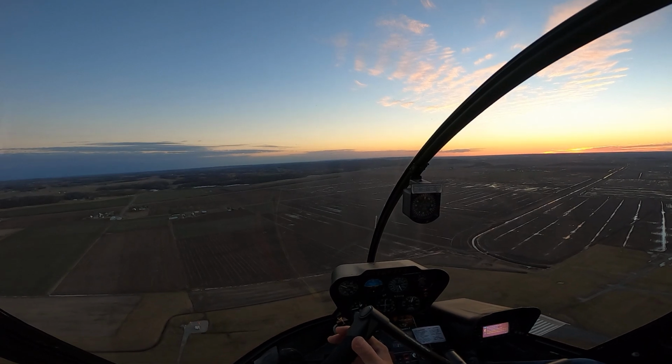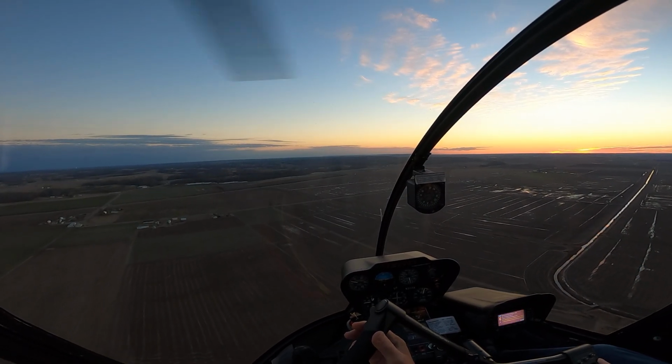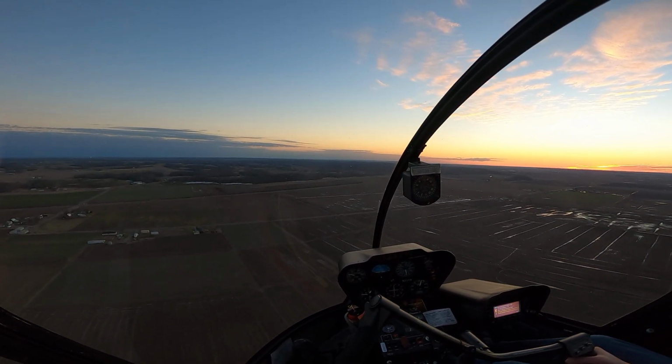And helicopter 211 Tango Bravo's midfield left downwind. Will be no factor for the landing traffic. We got you in sight there. All right, I'm on the final for 2.